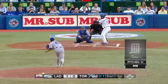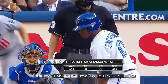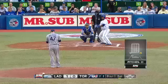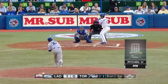Trying to show him with a big swing. He fouls it off. .266 for Double E, 26 homers and 74 driven in. Ricky Nolasco retired the side in order in the first. He picked off Jose Reyes after a leadoff walk.